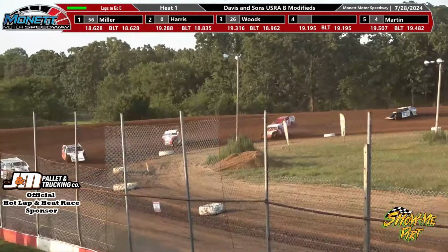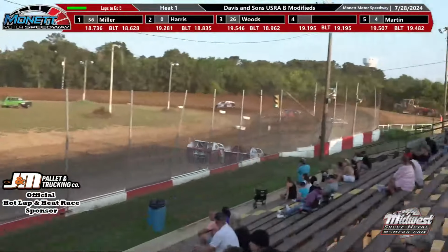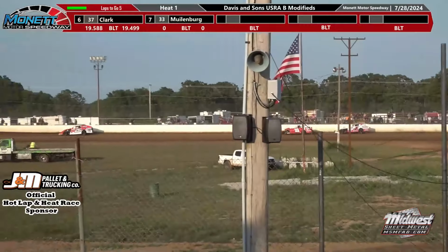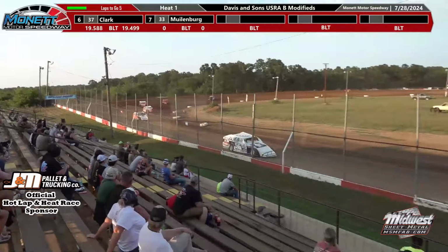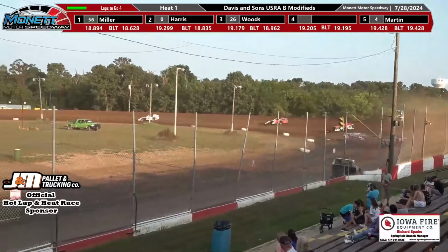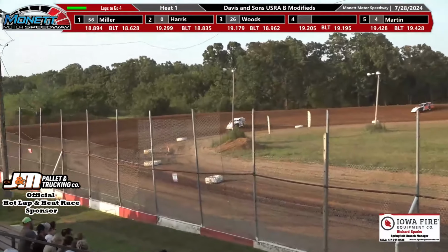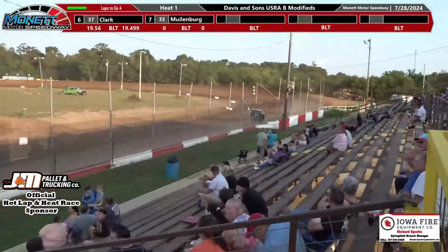Hoyt Miller out front. Kason Harris in that second spot. And Burl Woods third. Steve Muhlenberg in the 33 is fighting it out with the 4 machine of Kenzen Martin for that fourth spot. Evan Clark bringing up the rear of the field here. Coming to your halfway point, Hoyt Miller in that 56 machine still your leader in that J2 car. Kason Harris in the 00 sitting in second. Burl Woods in third. 19.499 last time by for young Hoyt Miller in that 56 car. Looking good so far here.